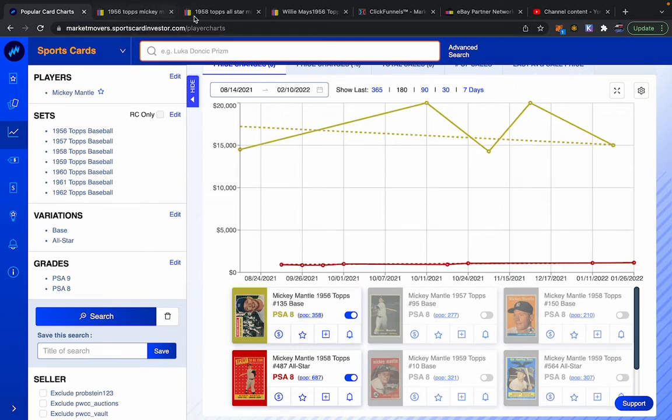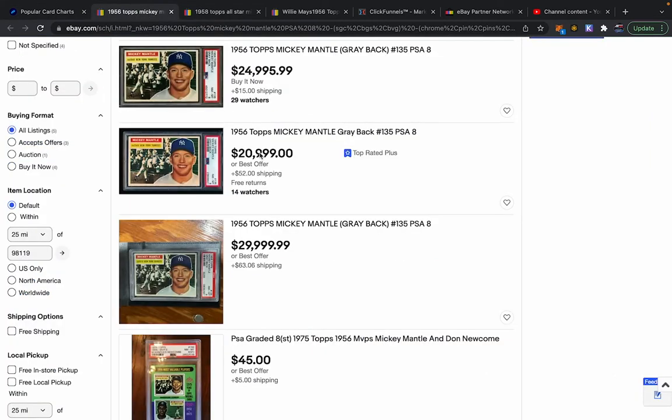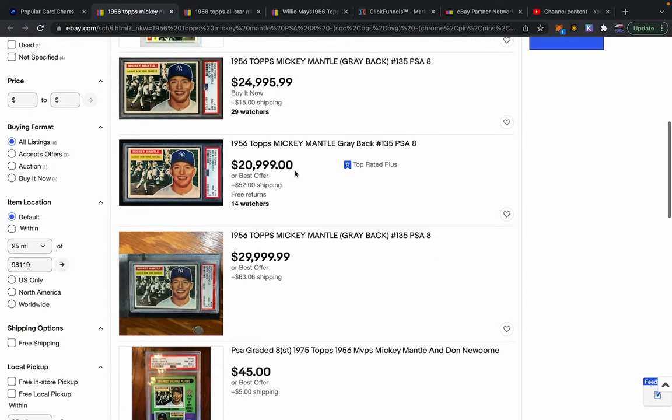So let's take a look. I did find one on eBay that I thought was worth taking a look at, and it's this one. It's $21,000, but I think that in the grand scheme of things, these aren't cards that you buy to quick flip, as I'm sure you know. If you're interested in buying stuff like this, you're probably not thinking, oh, can I quick flip this? You're thinking, this is a good place to park some money. That's what I'm thinking, anyways.